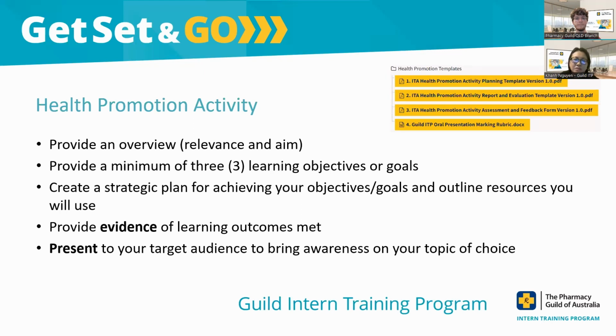So there needs to be some sort of strategy, how they're going to plan, like setting up an actual health promotion and how you're going to achieve those goals. Sometimes it's a nice little activity for the preceptor to challenge the intern with this and set up a promotion that will actually give you some outcomes for your business. And then they just need to present to their target audience and report on that.